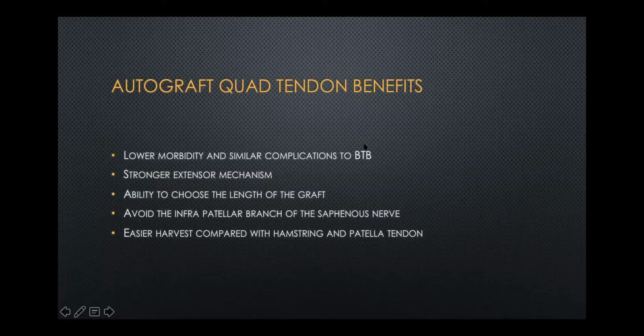The ability to choose the length of the graft is important. We avoid the infrapatellar branch of the saphenous nerve, like in hamstring harvest, where there's risk of that. And it's easier to harvest compared to hamstring and patellar tendon.